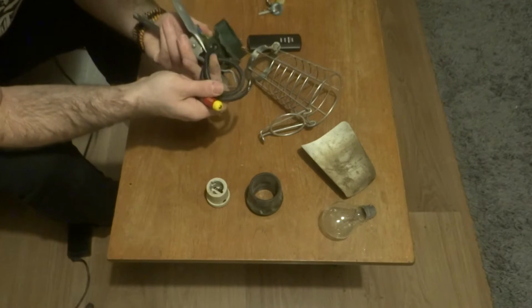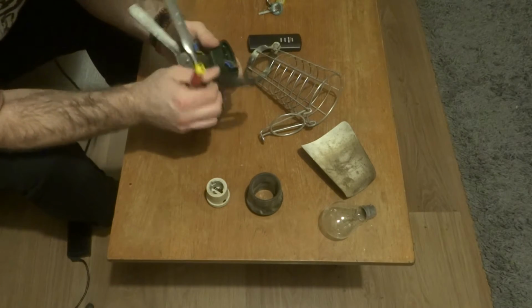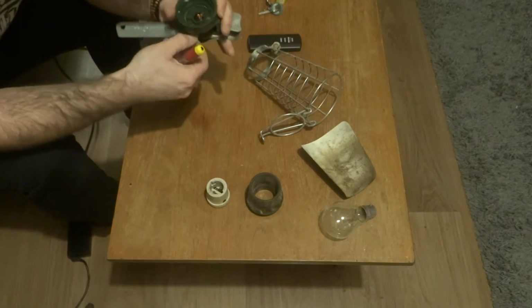So we can pull this scrap of cable out now. As you can see, after being wrapped around, it just simply pushes through a hole where it lands up in there. Okay, there we go.